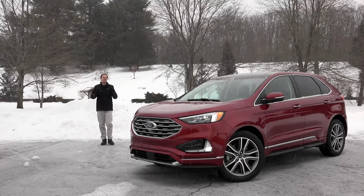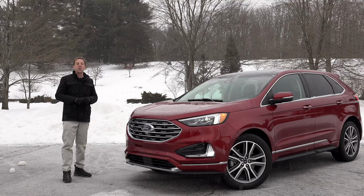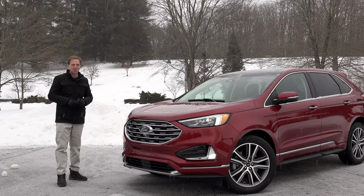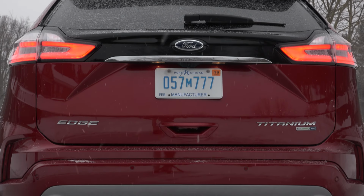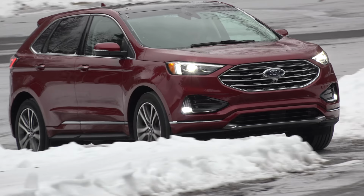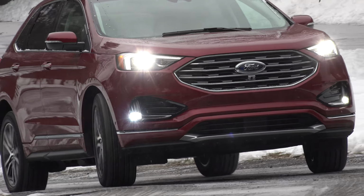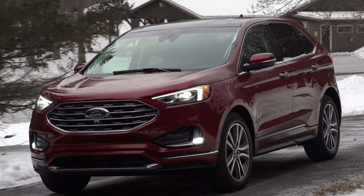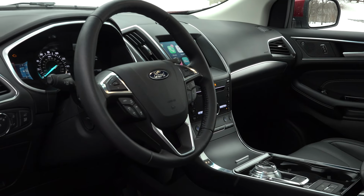So you're considering an Edge. Good timing, because Ford has updated their midsize 5-passenger SUV for the 2019 model year, keeping it a compelling choice. Though most Ford shoppers opt for the smaller Escape or larger Explorer, the venerable Edge is still a big volume player for the brand. It has staying power, name recognition, and has long since received positive reviews from me.